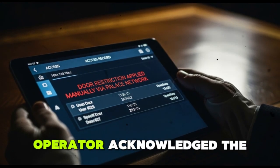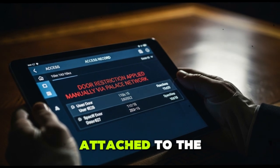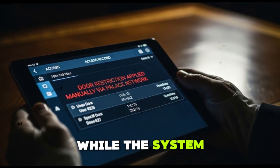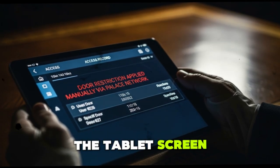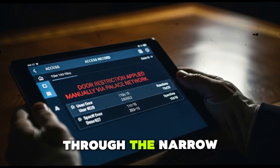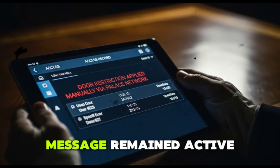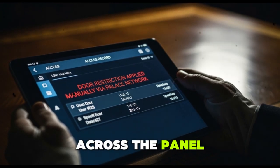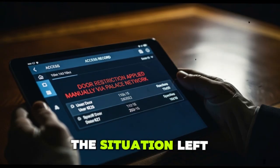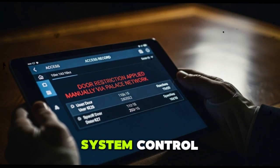The command desk operator acknowledged the request and began reviewing the authorization path attached to the access change. Cole waited beside the door while the system logs updated across the tablet screen. Inside the room, there was no sound or movement visible through the narrow observation window built into the door. The restricted access message remained active across the panel, preventing him from entering without additional authorization. The situation left Cole with an unusual conflict between protocol and system control.